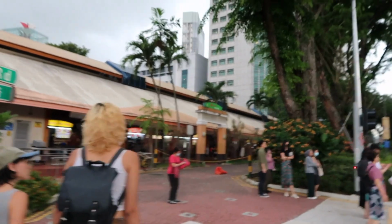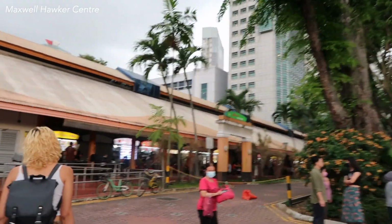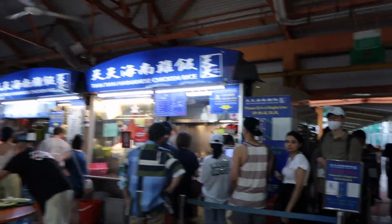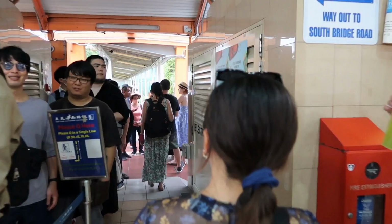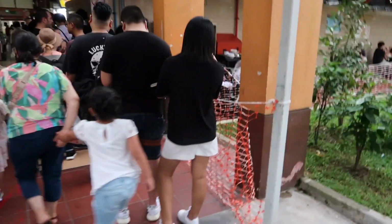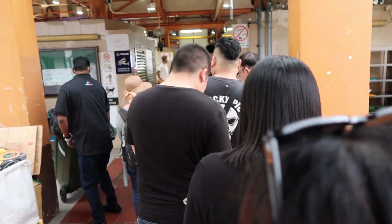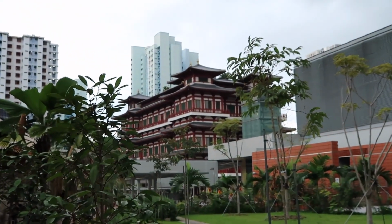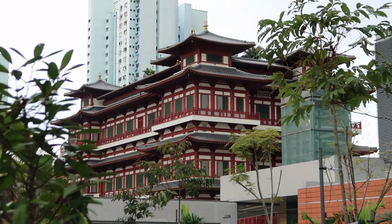Here we are, take two, Maxwell Food Center. This is the most popular chicken rice place, yeah? And this is the line. Okay, it's not as long as before. I think before the line was stretching all the way down this little corridor, so improvement. You excited? I'm sweaty. And there's that, the big Buddhist temple that we visited earlier. Beautiful.